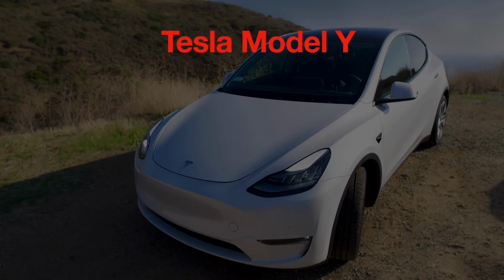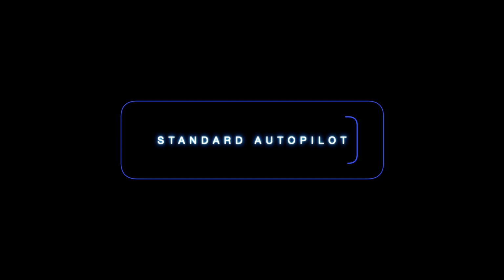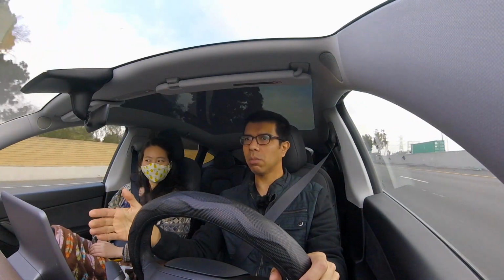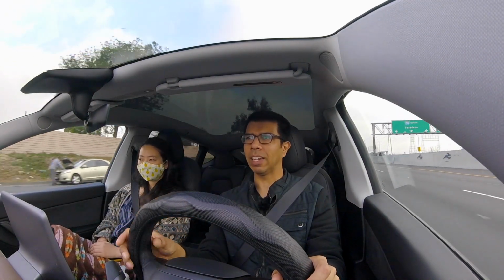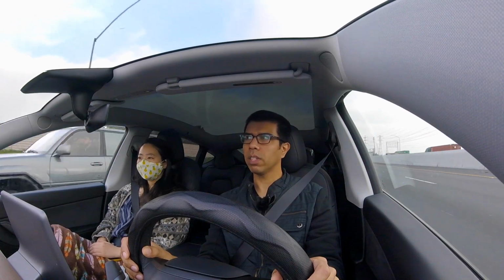Here are some of my thoughts, feelings, and initial reactions to Autopilot in early 2021. There were some things in the 2021 Autopilot that were better than the 2019 and some that were worse. Here's what I experienced. I remember the Model 3 creeping closer to one of the sides, really hugging it, but this one seems to stay in the middle more. So that's good.